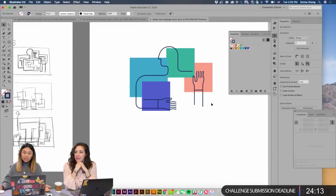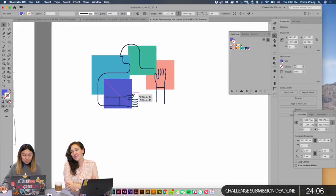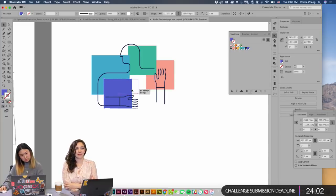Nice. So now we can see this composition is kind of imbalanced. So we can start to tweak a little bit and see if we should make it a little smaller, move this, or I don't know. Well, let's see.